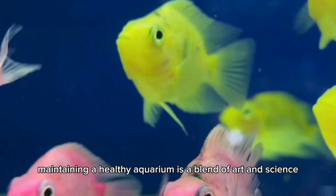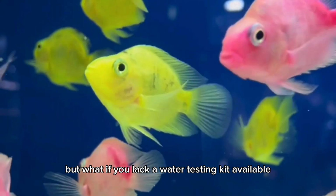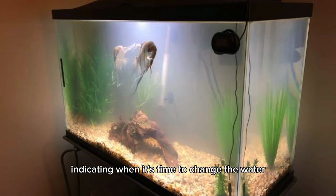Maintaining a healthy aquarium is a blend of art and science. But what if you lack a water testing kit? Don't fret, your aquarium provides distinct signals indicating when it's time to change the water.